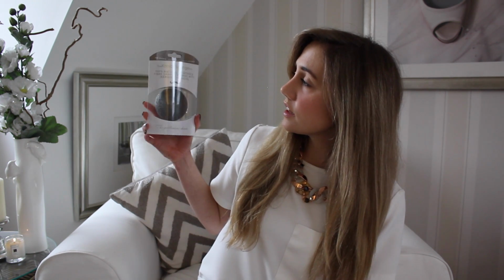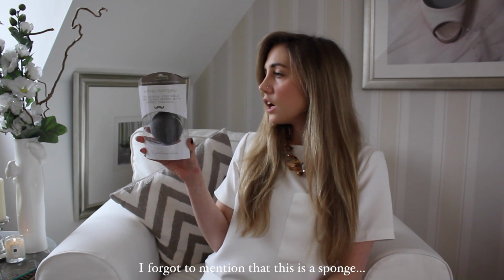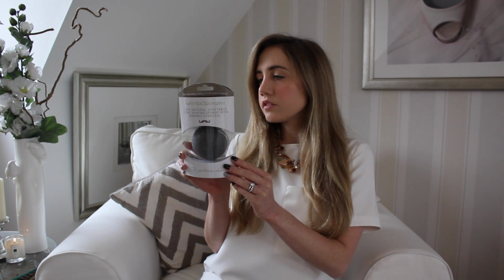So a little something for someone who's quite into their skincare, and it is this. I've seen these all over the place and they do them in loads of different colours, loads of different types so that they suit different skin types. This one is apparently the gentleman's choice, and this is apparently perfect for daily cleansing and shaving. It helps with the deep cleanse and also exfoliates.